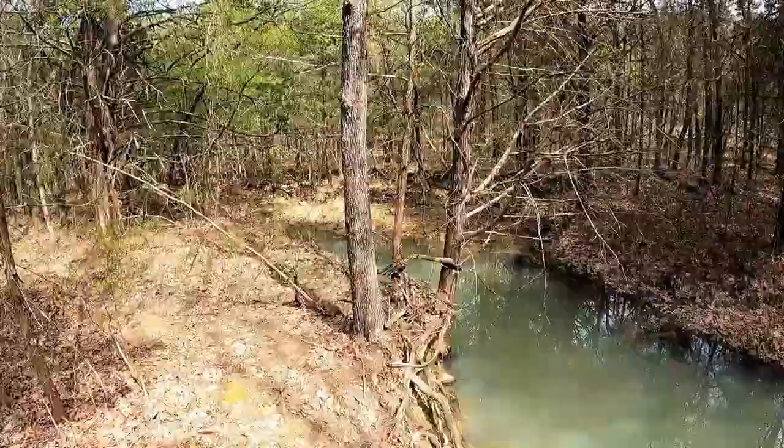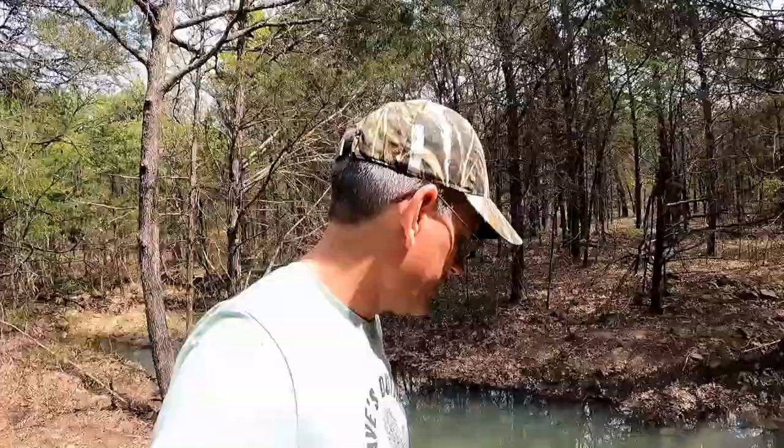Okay, all this area right here that I'm showing you underneath these cedars, I generally have good luck finding morels down in here. I've got to find a few already, not a lot, but usually deeper in is where I find the bulk of them. So we're going to cross this creek here and go up under these cedars and see if we can find a few more.